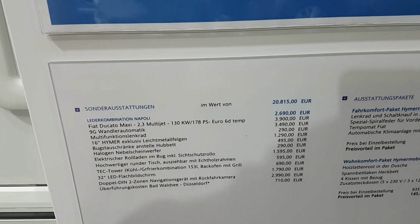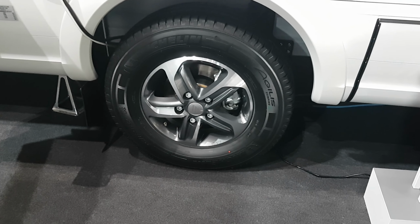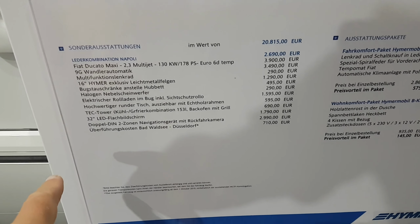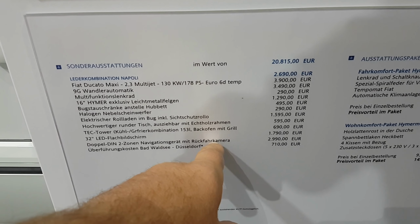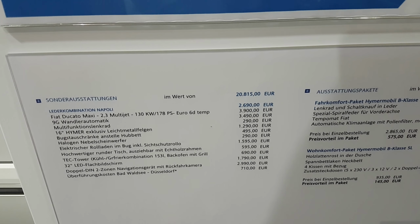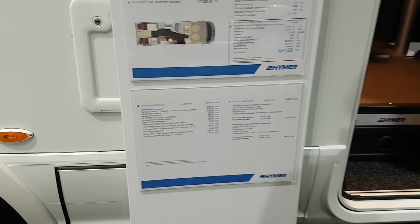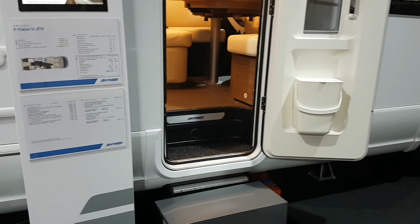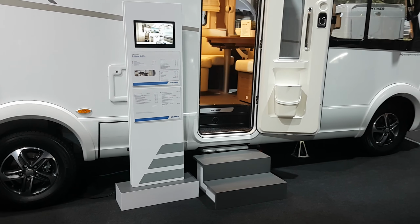Hymer hubs, 1,300. There you go, 1,300. Well, that's shared by four because you get four of them. Two zone navigation system with rear camera, 3,000. Oh, and delivery, there you go. From Bad Waldsee to Dusseldorf, 710. €710. And then people complain at the amount of expenses I require for travelling. I don't know.